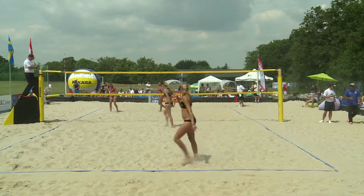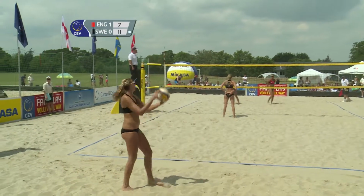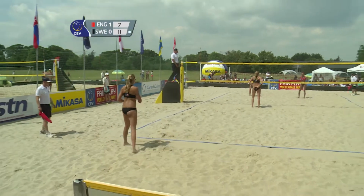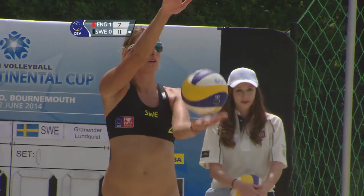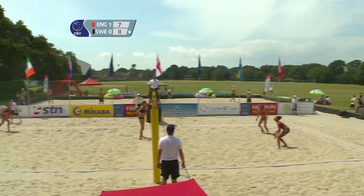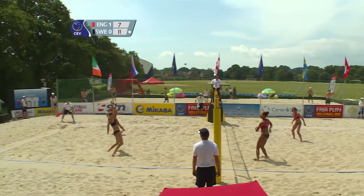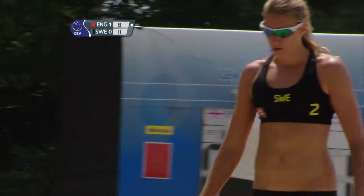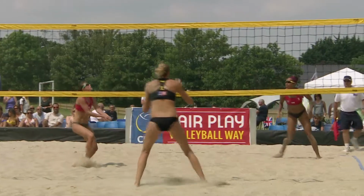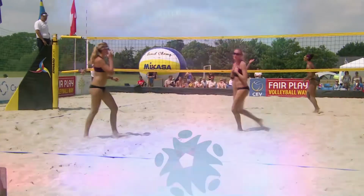Welcome back to Bournemouth for the CEV Beach Volleyball Continental Cup here at the Leaf Studio School. England took the first set of this golden match, but it's Sweden who have the lead in set two. Lundqvist signalling line blocks. Gravender with the serve, going to play defence. So Sweden mixing it up, bit of 50-50 defence and blocking, but neither of them able to stop Savannah Leaf. That's an excellent swing from her. Lundqvist deciding that she could break from the net, but she was never going to stop that one.